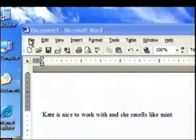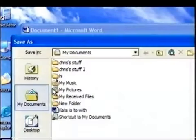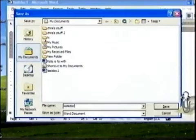Now, once you create a new file, or if you open a file, you may want to save it after you've done some work. Then in the program's top menu, click File, select Save As, and we'll put our file in the My Documents folder. It makes sense. We're saving a document, save it in the My Documents folder. Type in the name for your file, then click the Save button, and that's it.